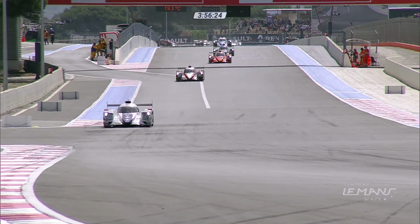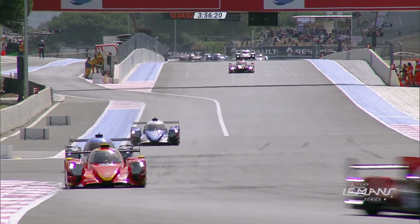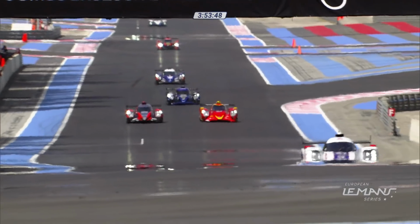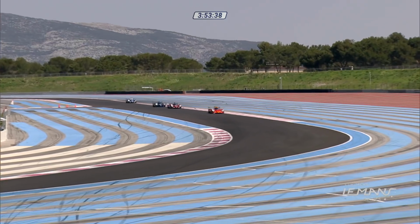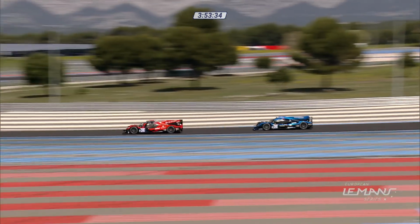Third place Norman Nato for newcomers Racing Engineering, being chased by Pierre Ragues and Andre Negrão for Duqueine and Signatech Alpine. Nato down the straight, putting in the move for second place up to the legendary Signes flat-out right-hander, a corner that requires bravery and downforce in equal measure. A strong start to the rookie season for Nato and Racing Engineering.